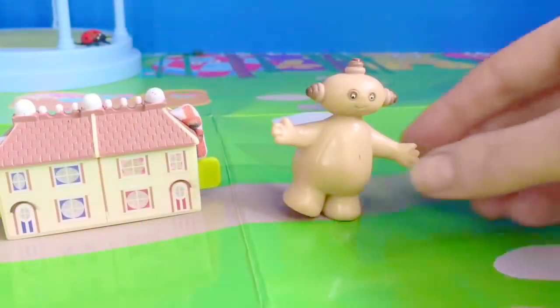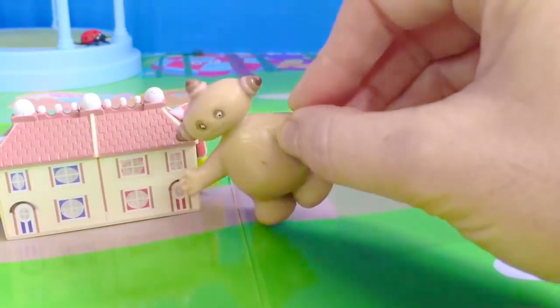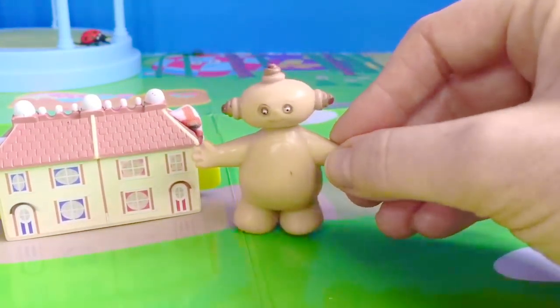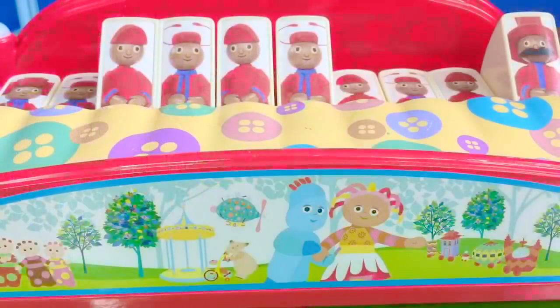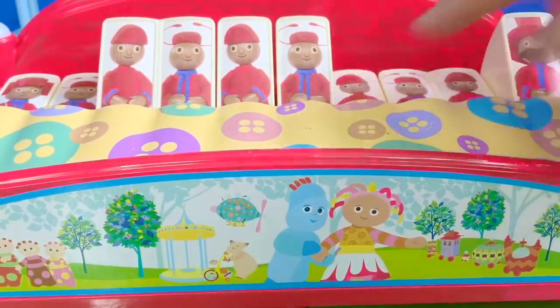Makka Pakka wants to say hello to the Pontipines. Let's knock on the door. Are the Pontipines home? Or maybe they're sleeping. Let's knock one more time. The Pontipines were in bed. They hear Makka Pakka knocking and wake up.